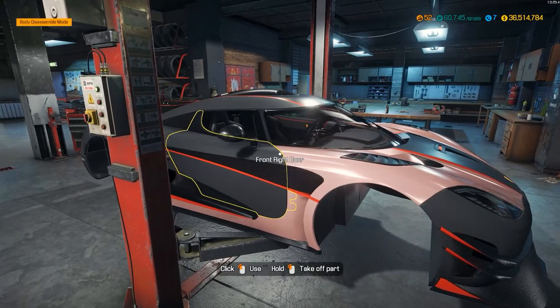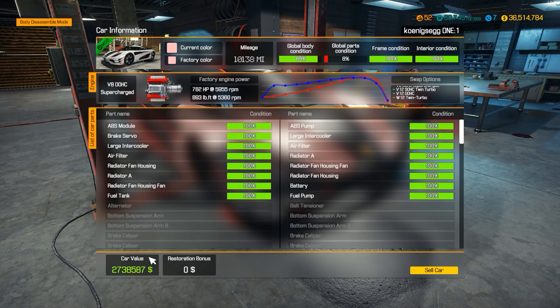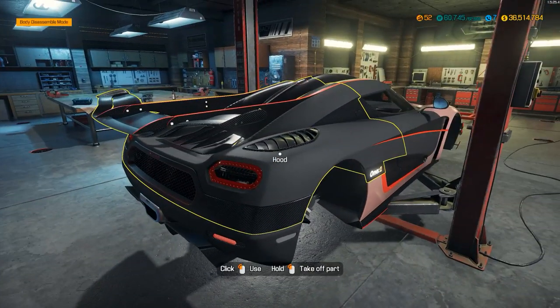Alright. Bodywork done. How much is she worth? 2.7 million now. Jesus Christ. I mean, we could just dump it right now and profit easily, but no, I want to finish this one off.